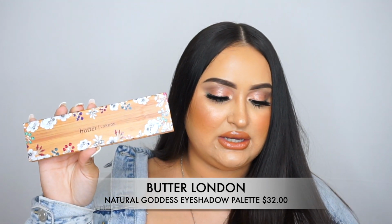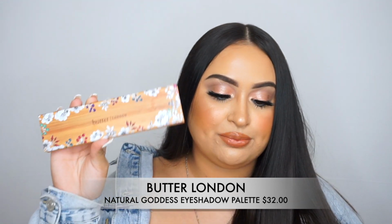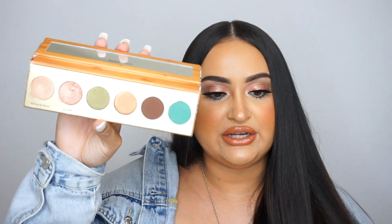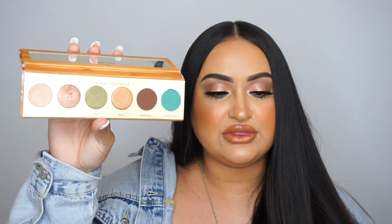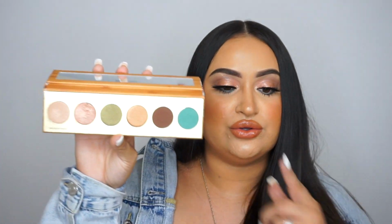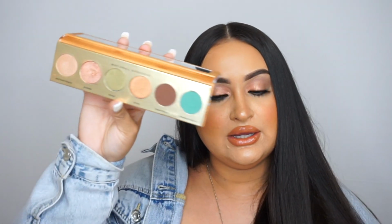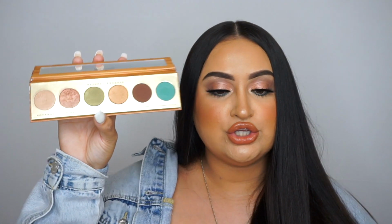This is the Natural Goddess eyeshadow palette. I love when Boxycharm gives out eyeshadow palettes. I love all of them that I've gotten so far. This one is a really pretty variety of colors. I love the natural and then also that pop of color like the blue and that green. So this is a really fun, super simple palette, and the eyeshadows are super creamy and buttery.